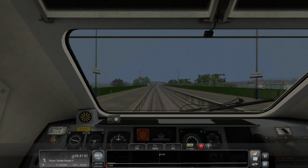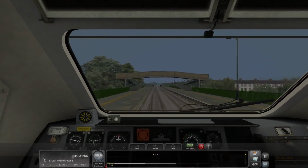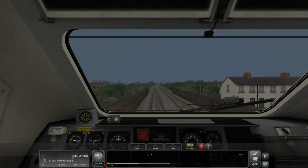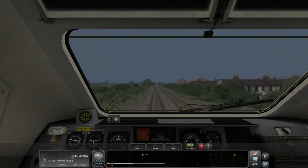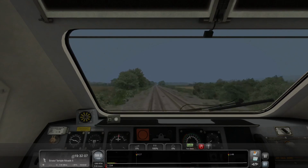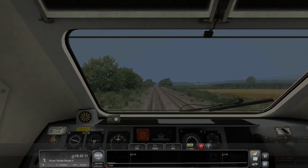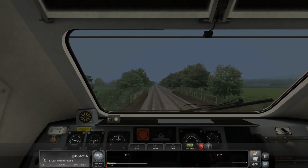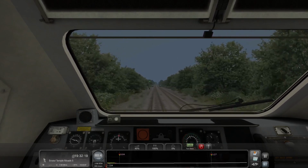Here is Nailsea and Backwell. I suspect we were just following another stopping train, and that's probably why we had to slow down. So we might be getting stopped again at the other stations up ahead. The next station is Parson Street. We're not going to be stopping again. We do have a green signal. I think it was a stopping service.